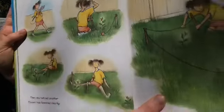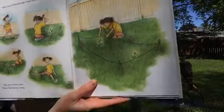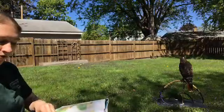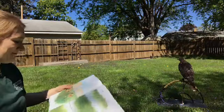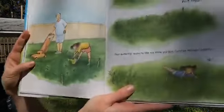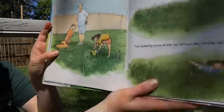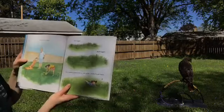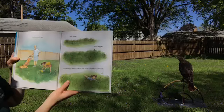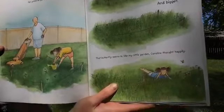So you can see her protecting the little flower. Oh, and there is another one. She's extended it out. Now she has 2 whole flowers. Her preserve got bigger. You can see her watering her few flowers. It got bigger and bigger. "The butterfly seems to like my little garden," Carolyn thought happily. See it getting bigger and bigger.